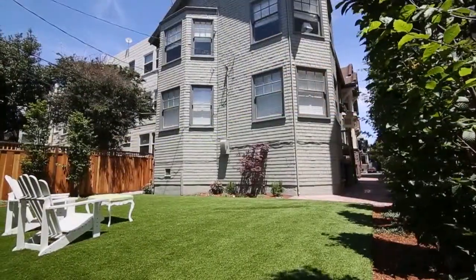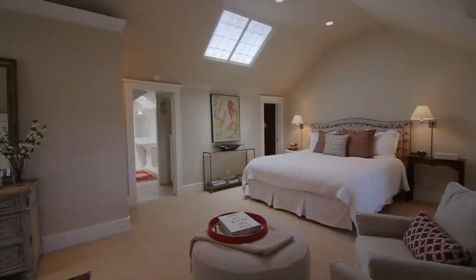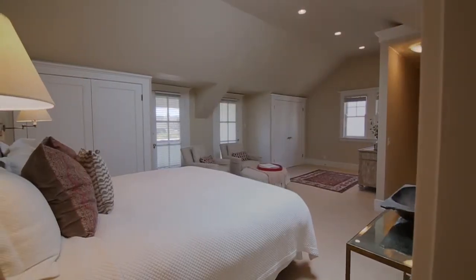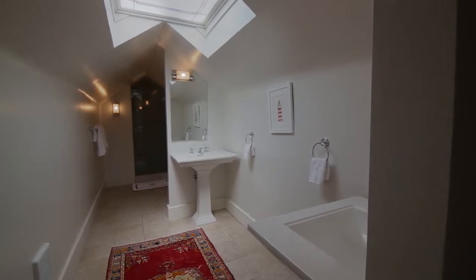There is deeded storage in the basement. The master suite is on the top floor. This bedroom enjoys a seating area and a deck. There are four large closets. The bathroom with a skylight has two sinks and a stall shower.